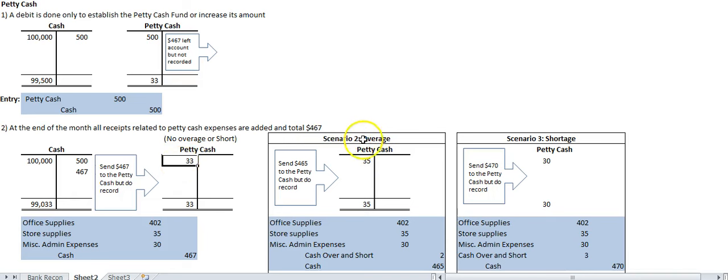So here's an example where there's an overage, right? We have receipts totaling $467, but our cash is $35. So we have $2 more than the receipts say we should have. How do we account for that? We're going to do a similar entry, not the same, similar.